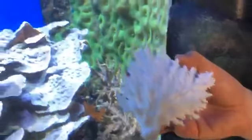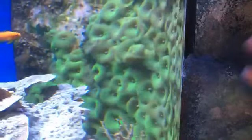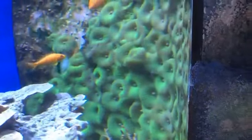What's that green stuff growing on the wall? So those are mushrooms. They're sort of related to corals, maybe like off to the side of corals.